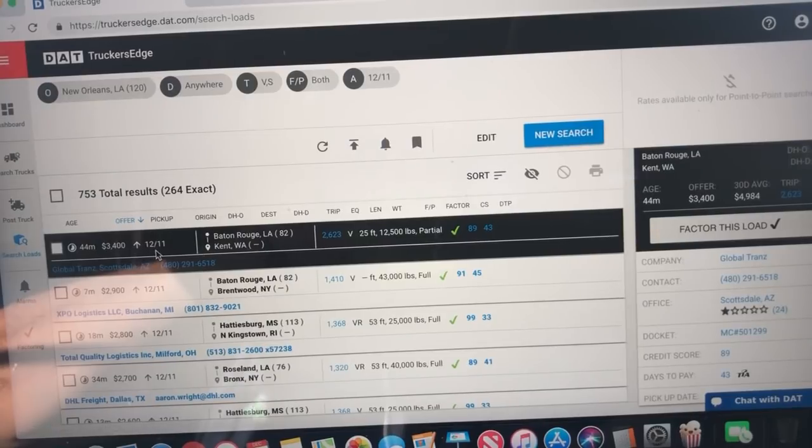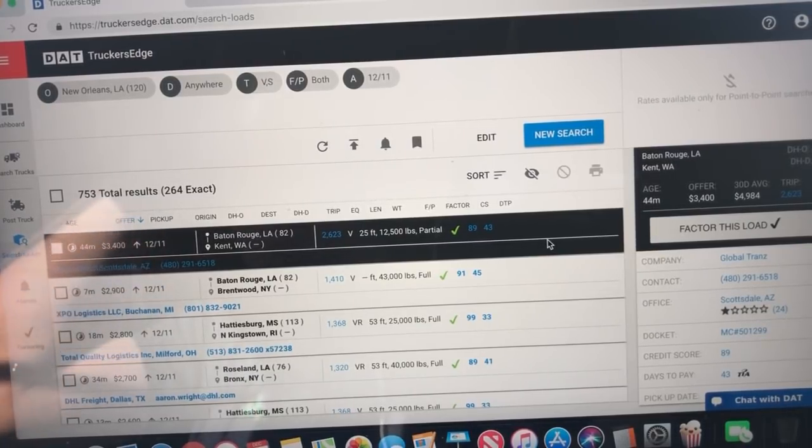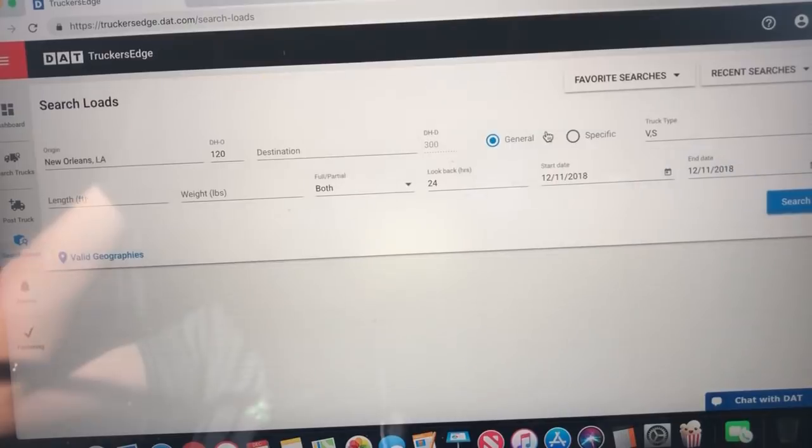Let's see, Baton Rouge, Louisiana to Kent, Washington for 34. That load's been going for 49.84. So come on now. See, if you didn't know any better, you think, oh man, $3,400. That's a decent rate. It's a lot of miles. I wouldn't run it, but that's a decent rate for what I'm used to. But you come over here and you're like, damn, that load's been going for damn near $5,000. So yeah, that's not a decent rate after you know what the average is.